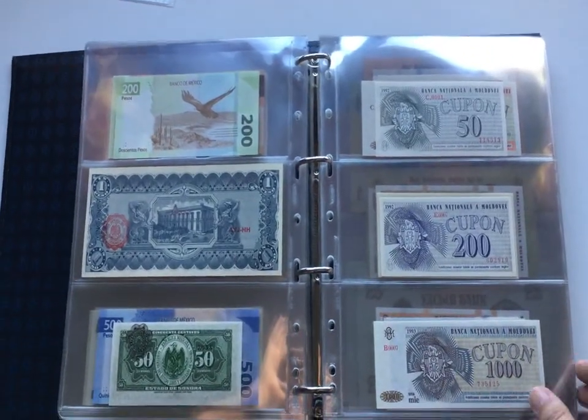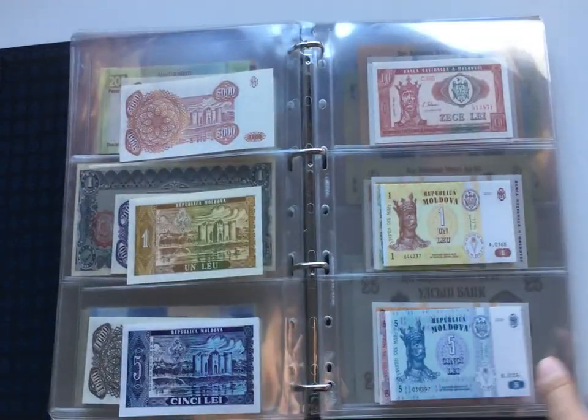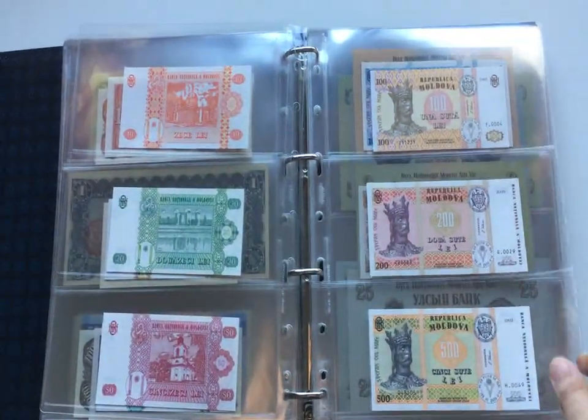Good. Next we'll go into Moldova. Also Moldova here, relatively complete. Also not a lot of picks, I think 20 odd picks. Not the nicest design of banknotes.